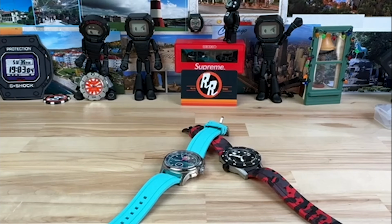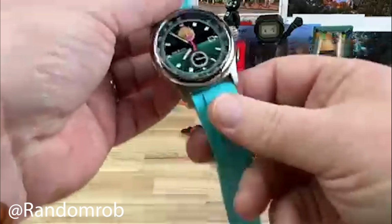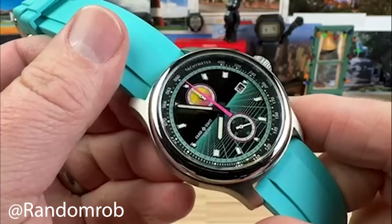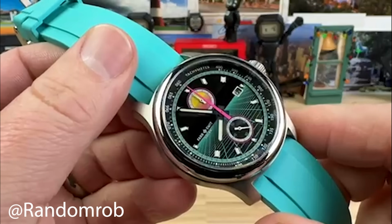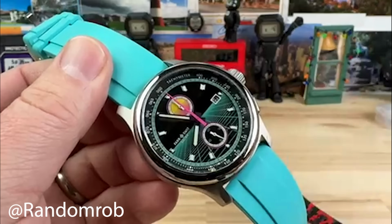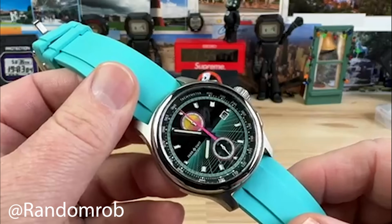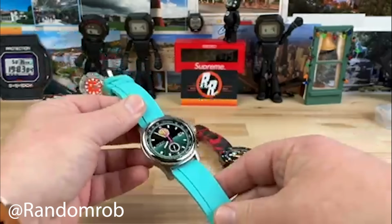Here's my 2 picks for my favorite for 2023. I know I was supposed to do one favorite and one least favorite, but I'm going with 2 of my favorites, and they're both based on relationships. This is the Farer Switt version 1, and I worked with Adam a little bit in the beginning of this to help persuade him to make this watch. So I feel kind of connected to this watch, and I'm proud to have that relationship with Adam and Farer.